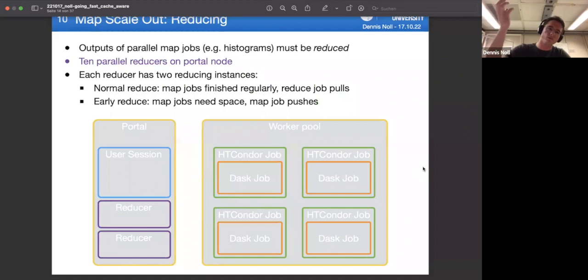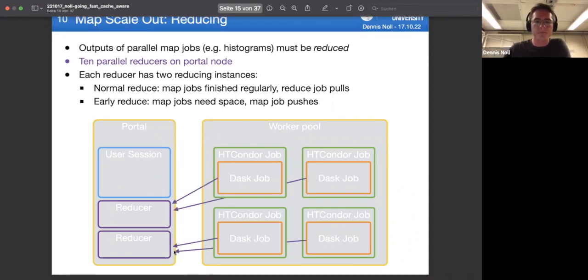And then, of course, we need to reduce all this. So what comes out of these parallel Dask jobs, for example, histograms, or like I said, cut flow statistics, and so on. And for this, we start 10 parallel reducers on the portal node. So I just draw here 2. And they just run on the portal node and are only limited by the RAM capacity of the portal node. And then each reducer has 2 reducing instances, and they are reducing the output of the Dask jobs.